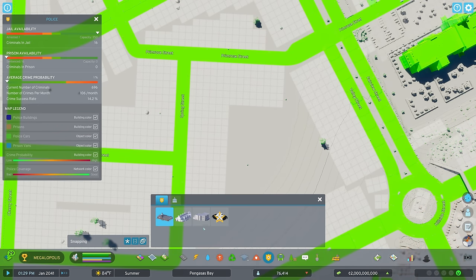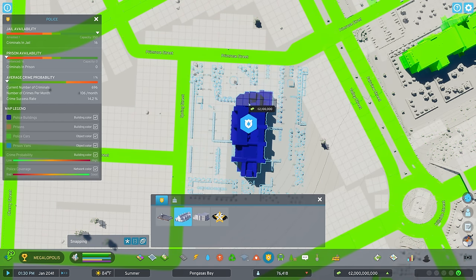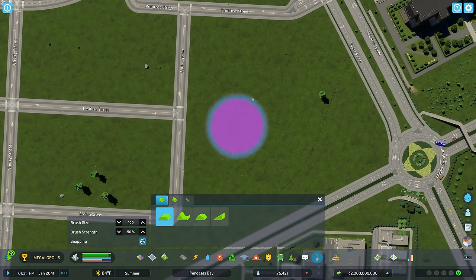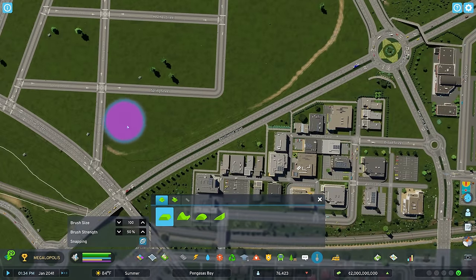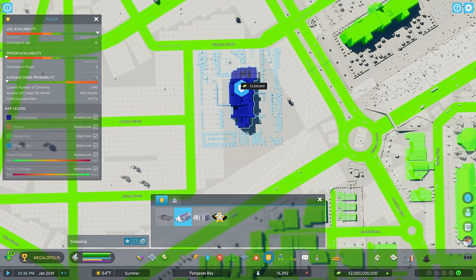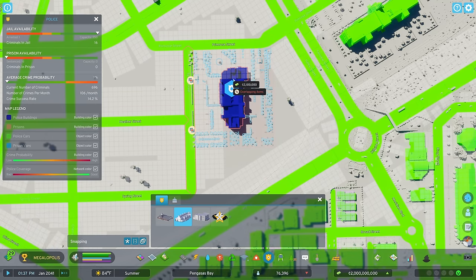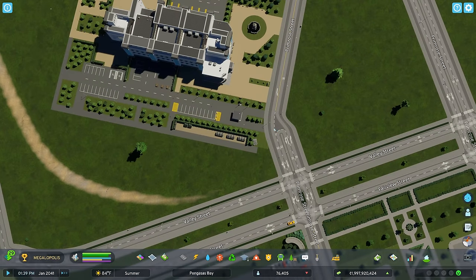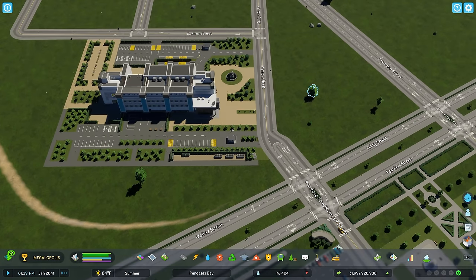Where is it? Police? Oh, police. There you go. Police headquarters. Yeah, it is big. So before I do that, let's go in here and do a little terraforming. And then let's just jump down here with that police headquarters, and bring that right in there. There we go. Ooh, yeah. And I think it even connects into this road here. Hey, that turned out pretty nicely.